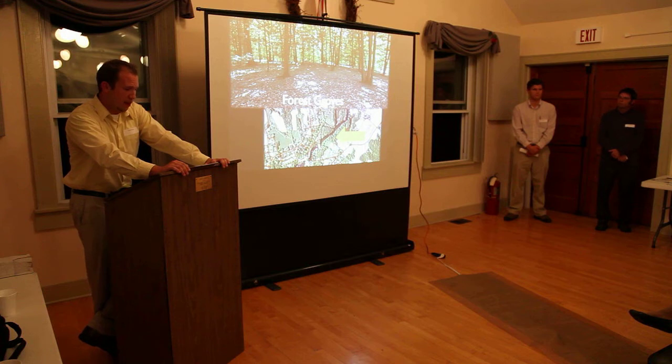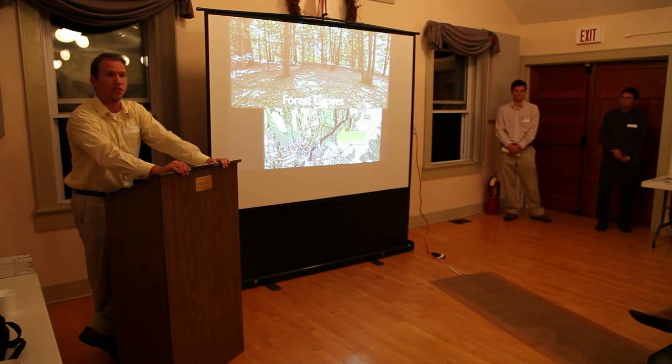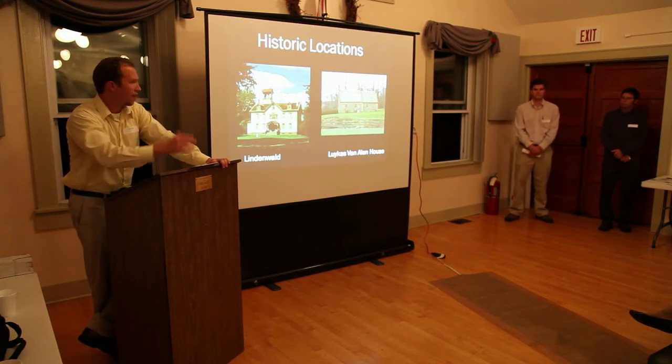Another scenic location along the creek path is the wooded pine grove area shown on this slide. This area would likely accommodate many types of trail users and place trail goers directly into the forest experience. I'm sure these two slides are familiar to everybody here.